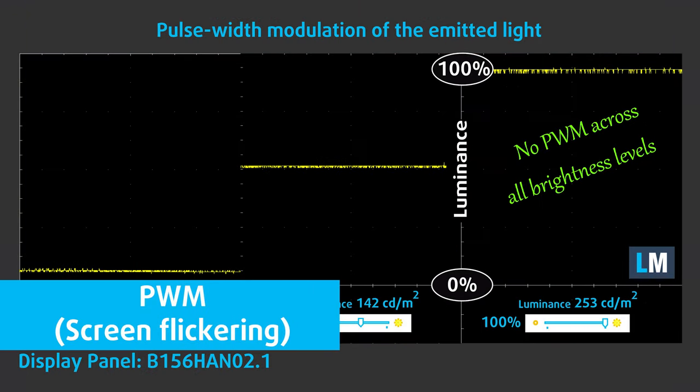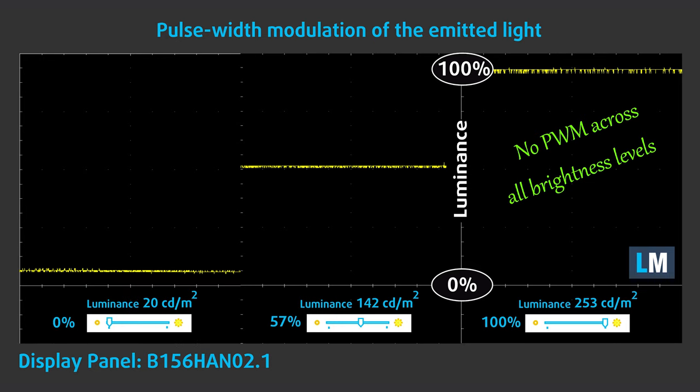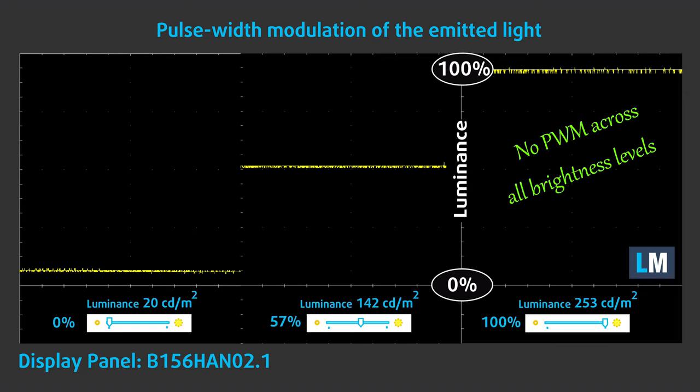Pulse width modulation, PWM, is an easy way to control monitor brightness. When you lower the brightness, the light intensity of the backlight is not lowered, but instead turned off and on by the electronics with a frequency indistinguishable to the human eye. In these light impulses, the light-no light time ratio varies, while brightness remains unchanged, which is harmful to your eyes. You can read more about that in our dedicated article on PWM. Acer Aspire 7's display doesn't use PWM to adjust its brightness levels at any point. This makes it comfortable for use during long work periods, without harming your eyes in this aspect.